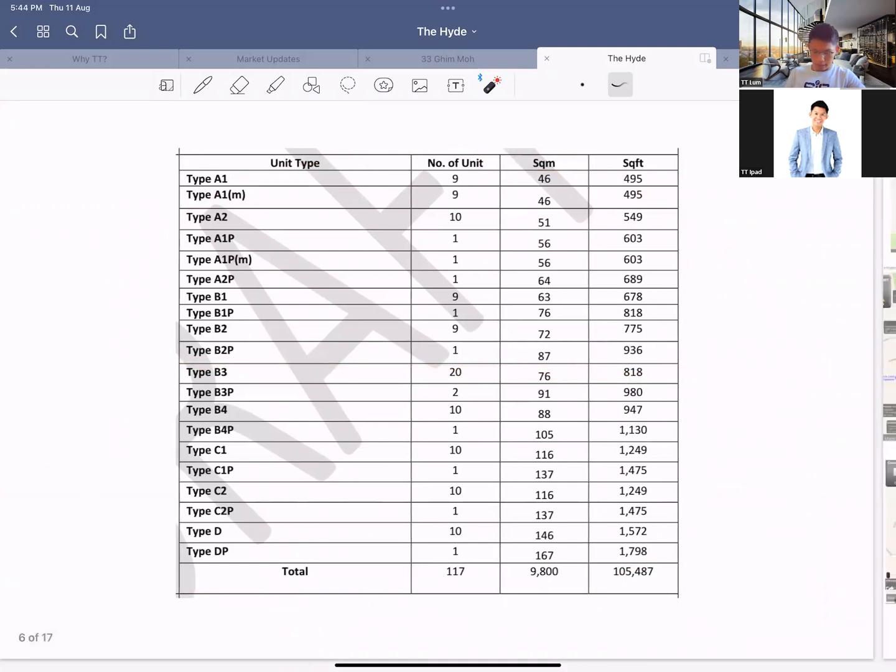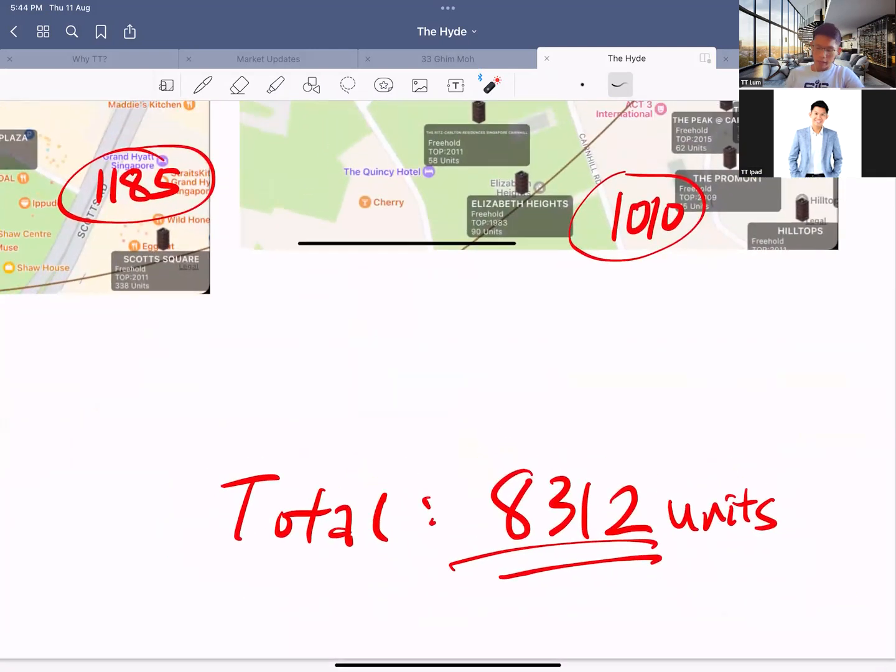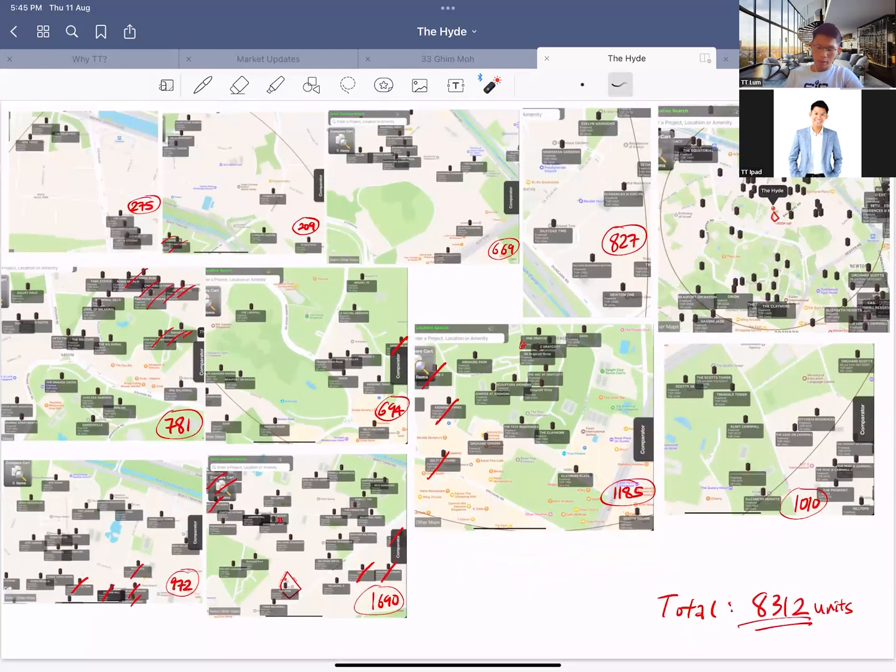For supply, usually we look at the 1 km radius, as I do for most of my other reviews. So I added them up. This took me quite a while, quite a painful process, but I managed to add up to about 8,000 plus units. I think this is quite a lot of units for a particular area. In fact, this is one of the highest supply in the area that I've done for any development review. So this could be a key concern for you next time if you want to exit.